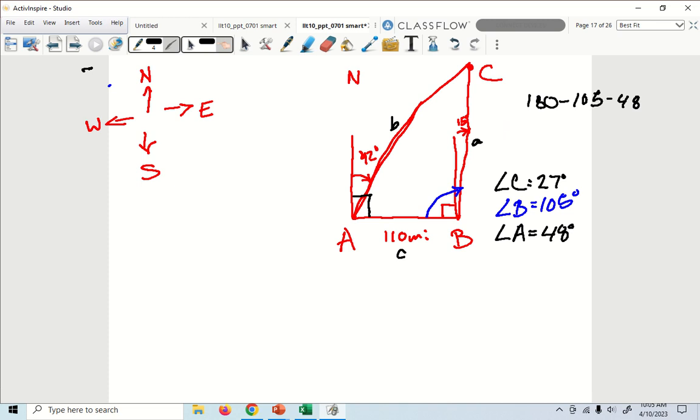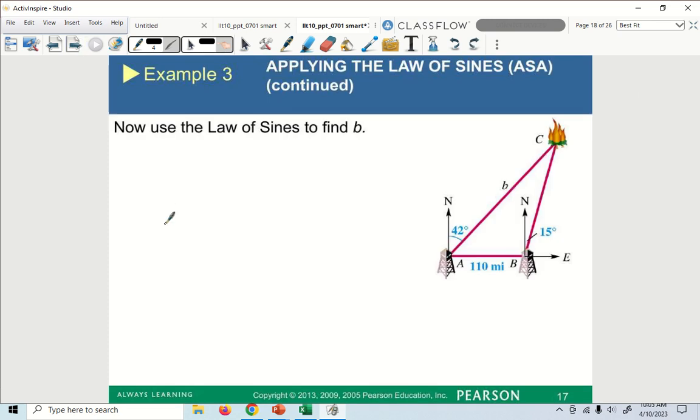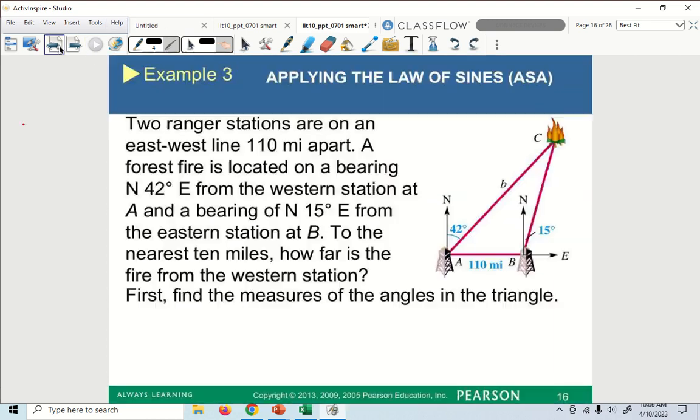So let's go ahead and set those up. Like I said, starting with what I know, which is 110 over sine of, what do we say it was? 27? And what am I looking for? Let's go back to the question. How far is the fire from the western station? So which one's the western station here? The left one. This one right here, right? So that means I want to find the fire from here to here, right? So that's going to be my little b.